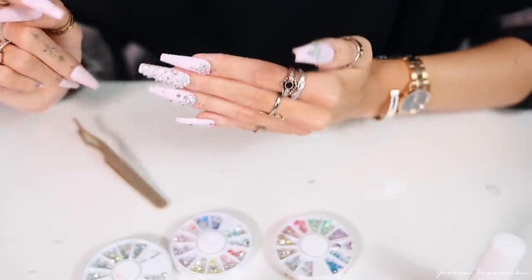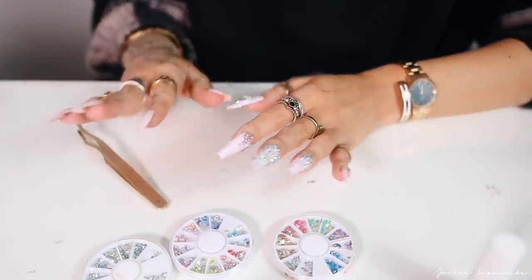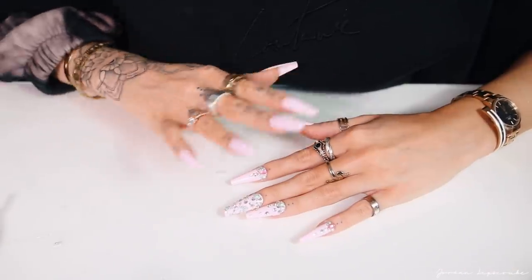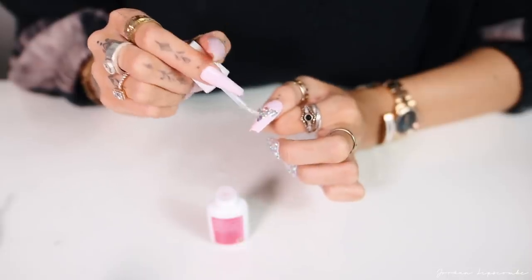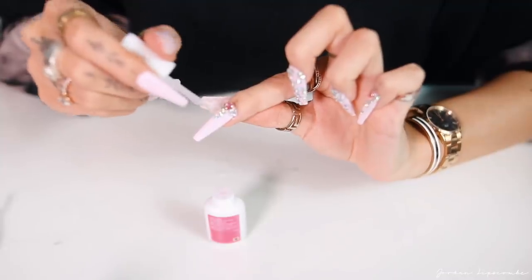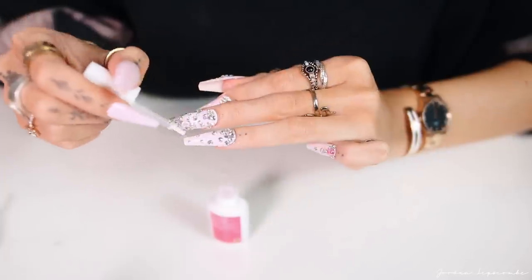Guys, we're done. Look, every single finger has some gems on. How freaking cute. It only took me a year, but it's fine. I'm also covered in glue and gems, the lot, but just the price you gotta pay. The last thing to do is seal all of our hard work in place. The first thing I like to do is take a little bit of glue and just go over the top of the gems like this. This is gonna make a glue layer over the gems so that they don't move even more.